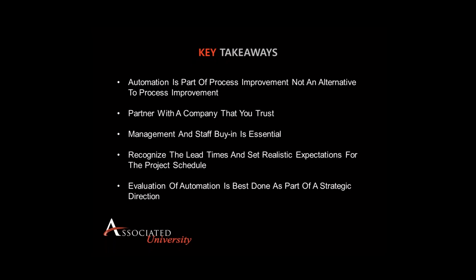Again, management and staff buy-in is essential. Recognize the lead times and set realistic expectations on the project schedule. And evaluation of automation is best done as part of a strategic direction. So, again, I would never view automation as an alternative. It should be part of an overall direction the company wants to take.